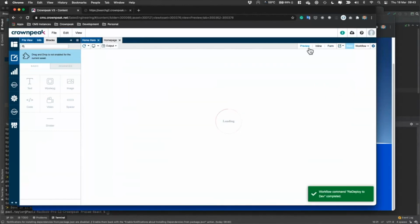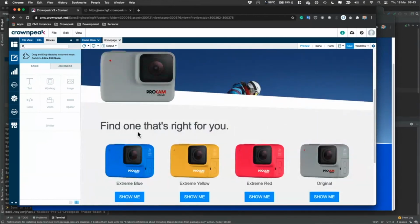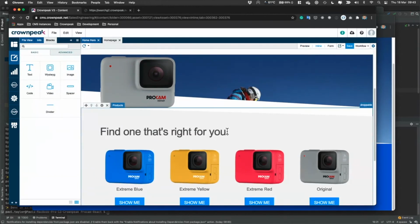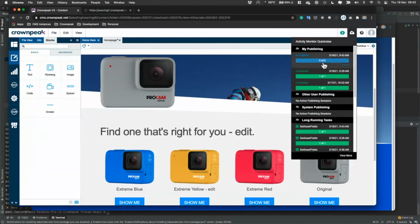I'm just going to publish it through workflow now, and then as we preview that page, what we're going to see is the content that we had before, and as we scroll down, here is now my content block. I can switch into inline edit mode. I can edit on the glass, either product items or the title or anything else that we configured, and I could also drag panels up and down, reorder them, or drag other content components that I'd created as I choose.